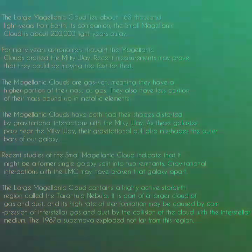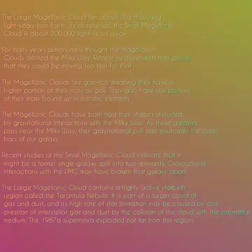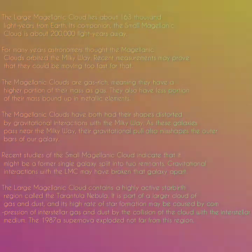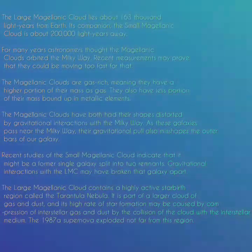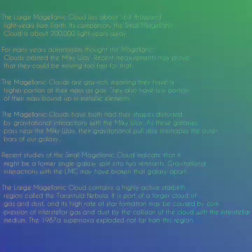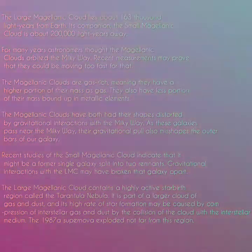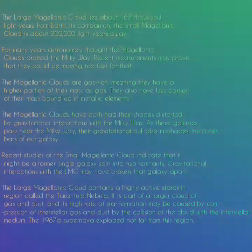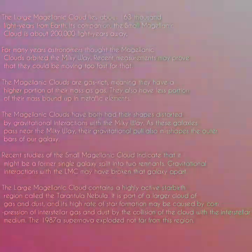The Magellanic Clouds are gas-rich, meaning they have a higher portion of their mass as gas. They also have less portion of their mass bound up in metallic elements. The Magellanic Clouds have both had their shapes distorted by gravitational interactions with the Milky Way. As these galaxies pass near the Milky Way, their gravitational pull also misshapes the outer bars of our galaxy.